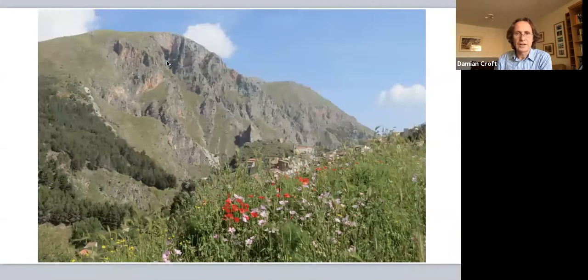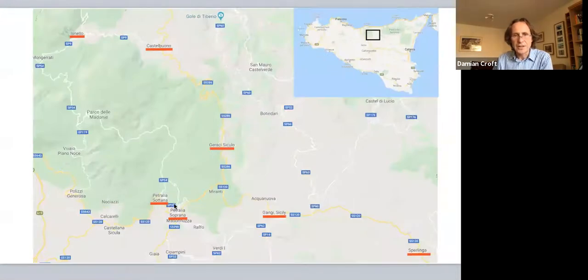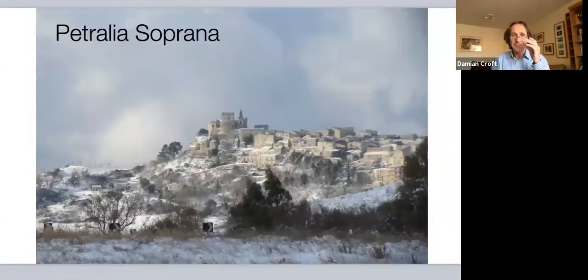One other photograph here. This one was taken in the spring, and of course in the springtime, beautiful spring flowers dotted around on the hillsides. So that's the village of Isnello. The other one I wanted to take you to was, well, I'm going to take you to Petralia Soprana, the upper Petralia. And this is really a very special village, I think.